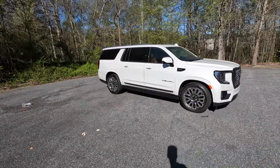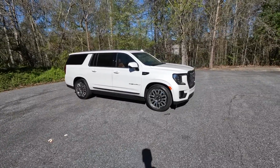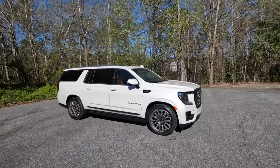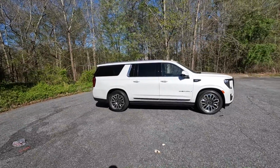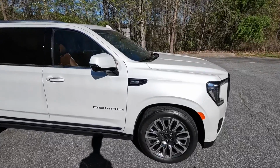Now this Denali also has a set of 22-inch wheels with a multi-spoke pattern, and at the moment this is currently in its lowest setting. So this vehicle does have the adaptive suspension. You do have to be in 4-wheel drive in order to have this in its highest ground clearance setting, but very helpful in case you have to take this off the pavement for whatever reason.